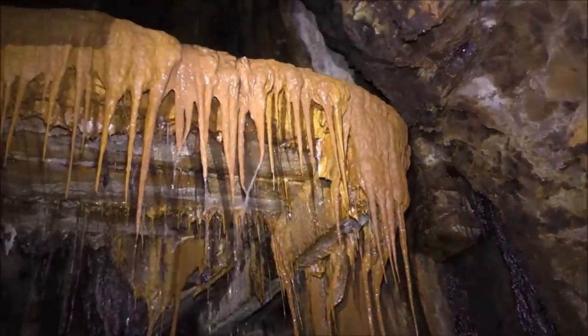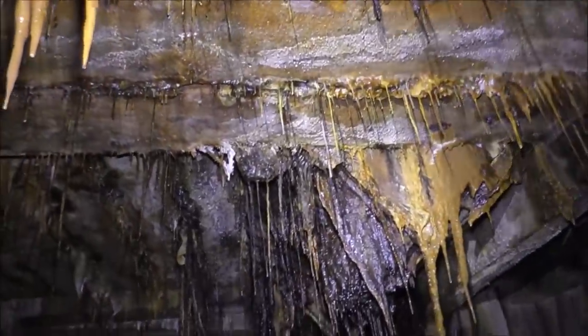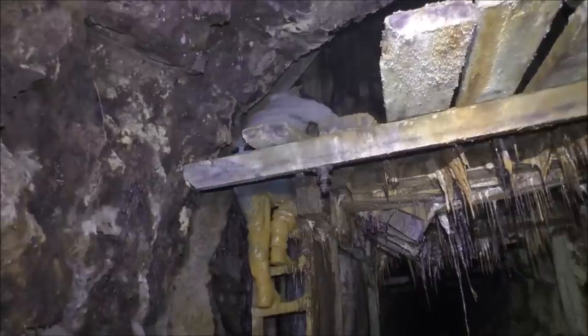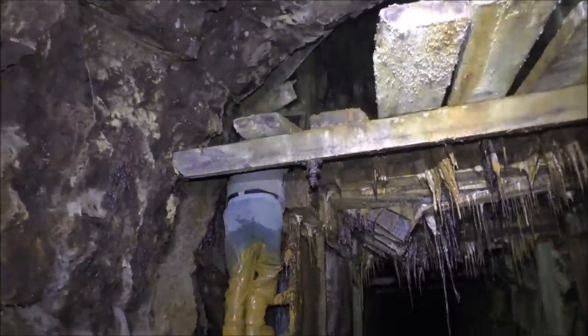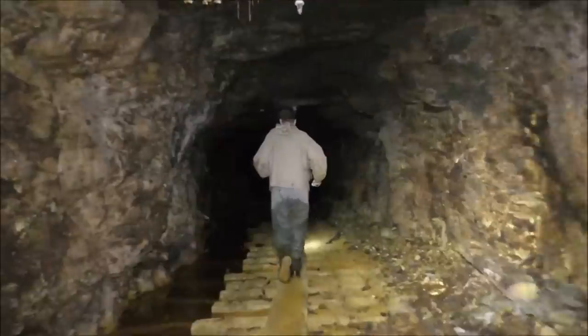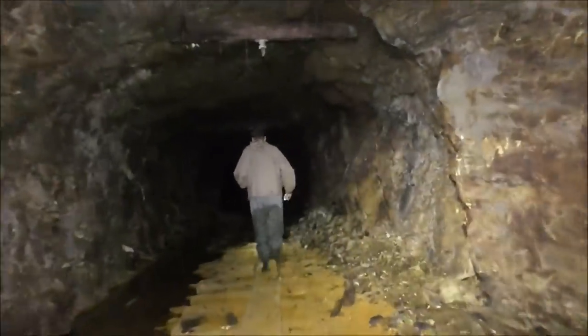Stalactites. Mineralized stalactites. I want to film it if a ladder rung breaks and you end up in the mud. Took a long time to drain everything, so it's pretty easy once you get that done.